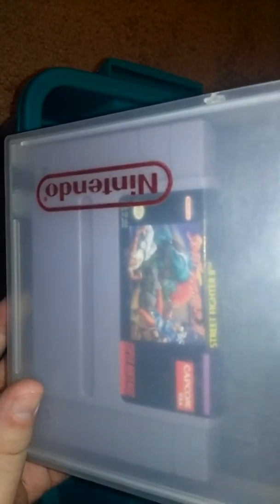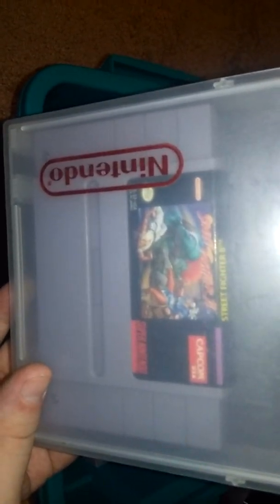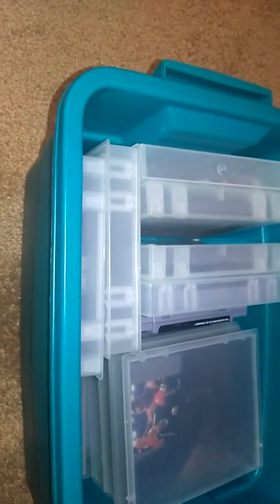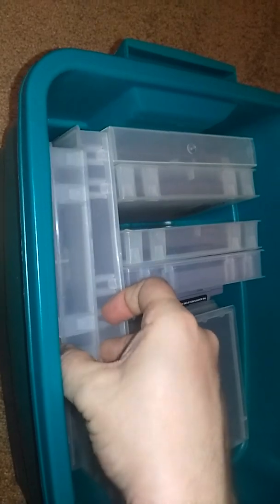Alright, let's start out with this big fella right here. We got Street Fighter 2. This one was one of the first games I got on my Super Nintendo other than Super Mario World. I think this was the second game that I'd ever gotten. And I remember playing the heck out of this with my sister. And I came down and got really, really sick. And while I was out, trying to get better from the flu and all kinds of craziness I had going on at the time, that game saved my sanity right there.